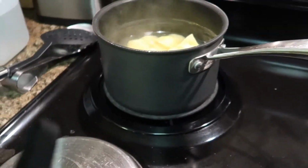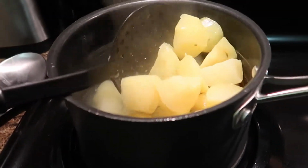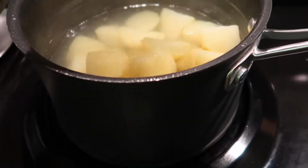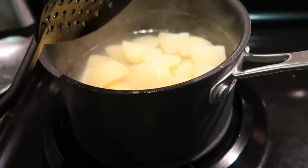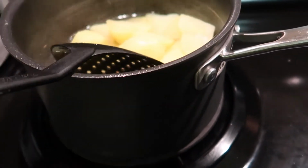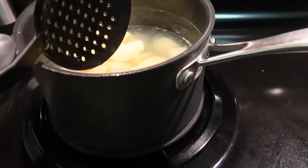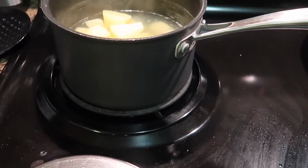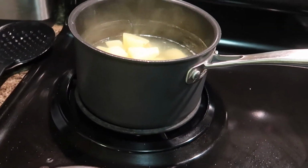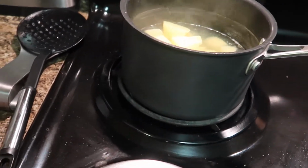My potatoes are pretty much done. I'm going to get these mashed. I'm going to keep it simple this time and just do salt, pepper, butter, and milk. Do whatever you want for your potatoes, but that's how I'm going to fix mine today. And then I have to get the peas cooking as well, and I'm just going to fix those on the stove in some chicken stock.